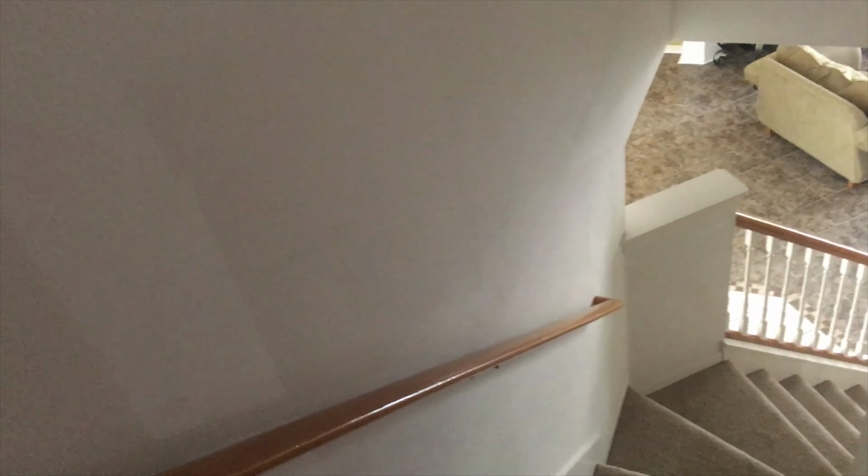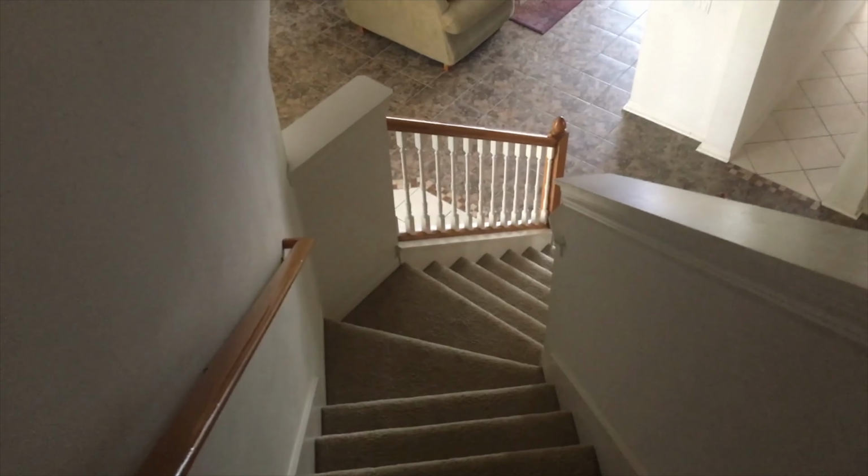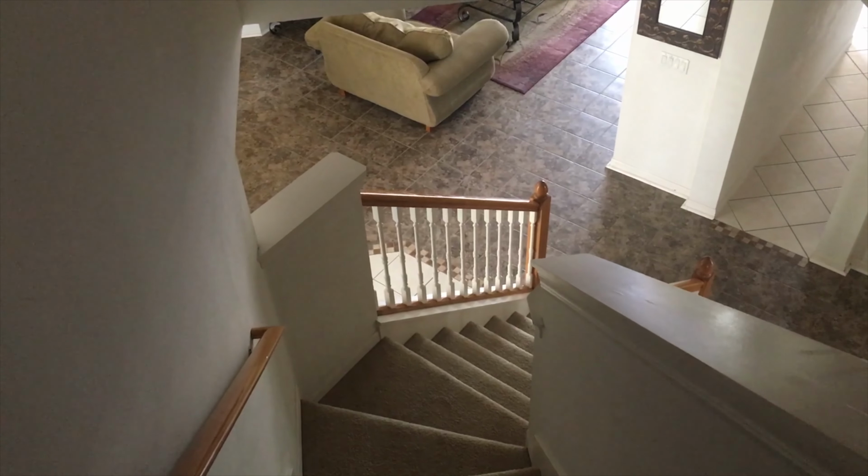So the house technically has 5 bedrooms, 4.5 baths, and 2 of the bedrooms will be utilized for spare bedrooms. The other 2 bedrooms will be a craft room and a man cave, and then obviously we have the master. So that's what we have upstairs.